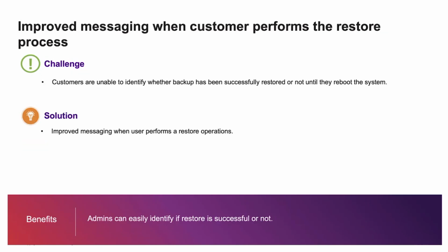There are also a couple of user experience enhancements we're doing when the customer performs the restore process. We are improving the messaging there with detailed status of what stage the restore is at right now, so that the customer will be able to identify whether the restore is complete or not, and at what stage it is right now. So that is coming.